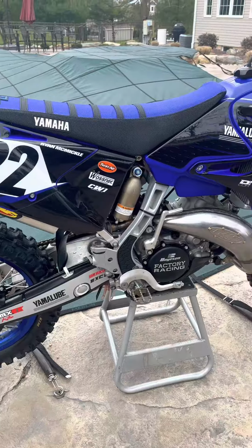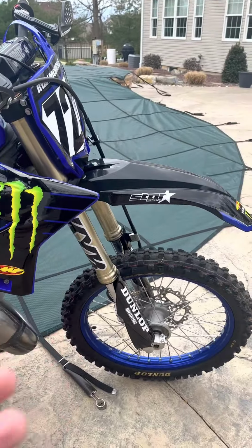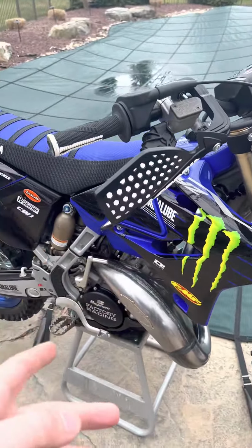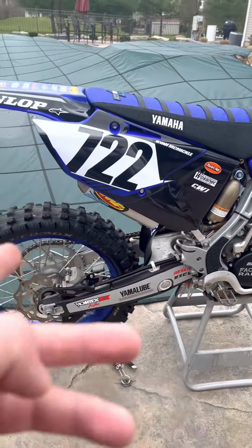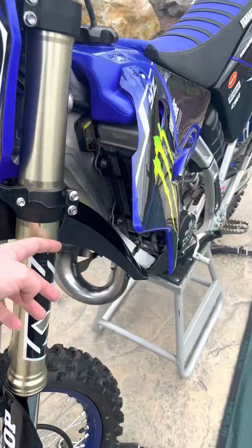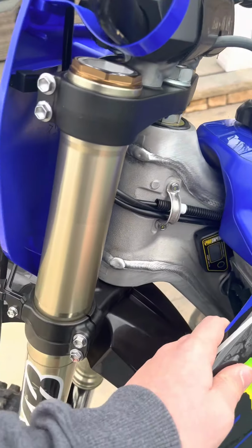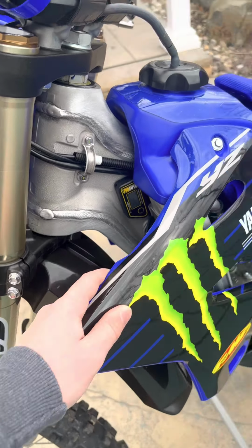So yeah, with this bike, I got obviously a full graphics kit. This is a Cycra front fender. I got bar balancers in the handlebars. I got this nice gripper seat, this clutch cover, frame guards, swing arm guards. What else did I do? Just some little stickers here and there. I did get an hour meter mount that cost me like $30, but I can't figure out how to put it on. So, yeah.